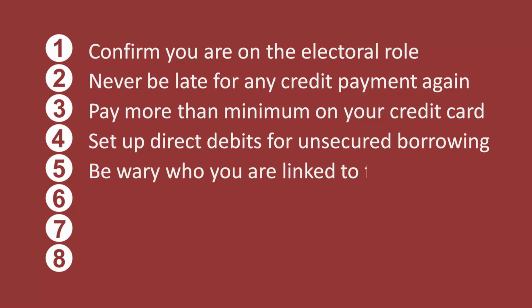Be wary who you're linked to financially. Now this is a real big one because you'll be amazed if you've got an old relationship partner or an old business partner. You may have separated in the real world, but are you separated financially?